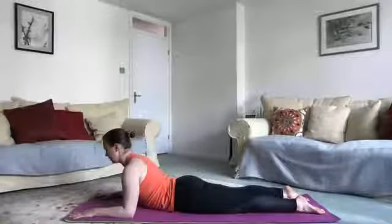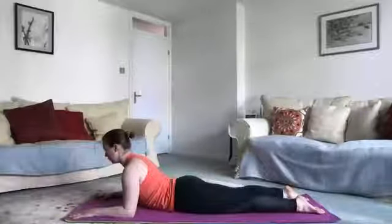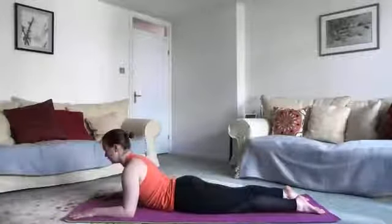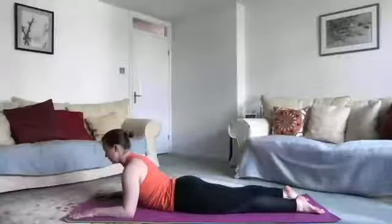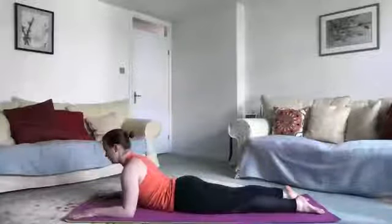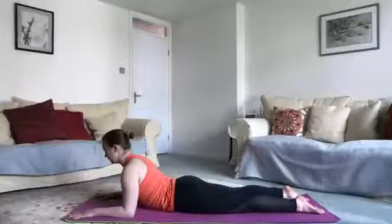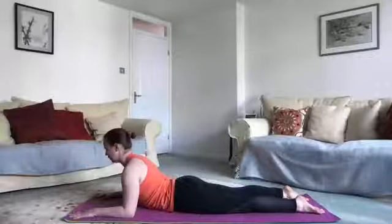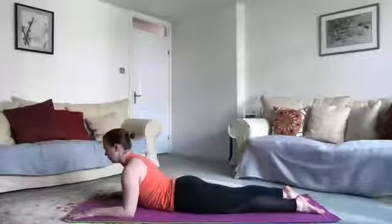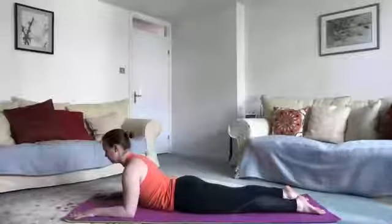So here we have what is also known as your second brain in your gut, the whole enteric nervous system. So it's your whole digestive tract, all the way from where food enters the mouth, all the way to where food exits. And we've got so many neurons here, and it's really simple things like lying on your belly and focusing on the breath can really help to calm this nervous system down as well.